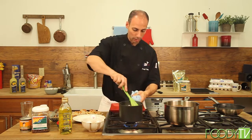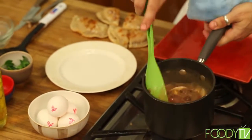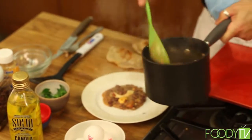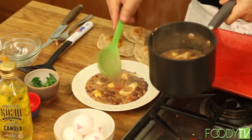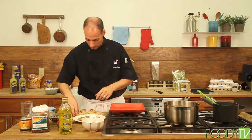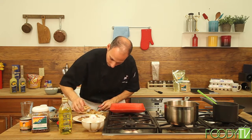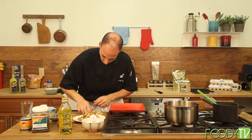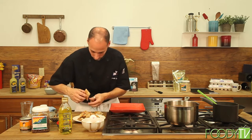All right, this is ready to go, for sure. Nice and thick. Look at that. That's what I'm telling you. You can eat this by itself. And the eggs really take this to a whole other level. Next, we're going to take our sliced empanadas, arrange them on the plate. Nice.